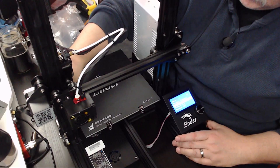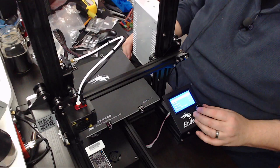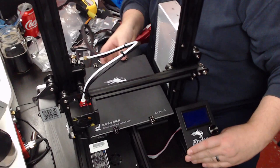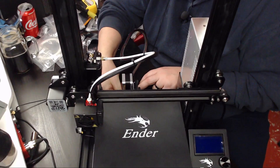Okay, so we have a problem. The Z is not going down. Well, that's because the Z motor's not plugged in, stupid. Wah, wah, wah. So, hey, it doesn't count for going down if you hand screw it. Come on. I know.